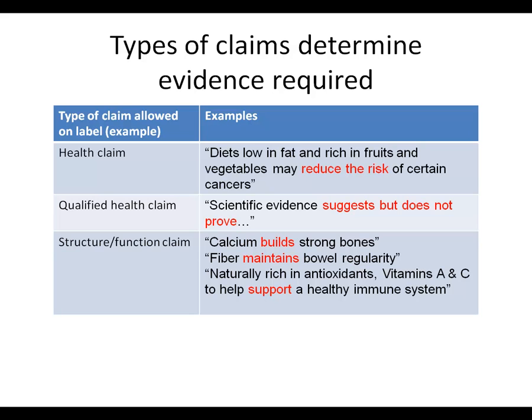From the point of view of the FDA, it has not been proven yet, whereas, as we'll see, this one has. Okay, a structure function claim is a claim that does not tie the food to a particular disease. Instead, it will say you need this food because it's involved in building the structure in your body, or it helps a normal system to function.